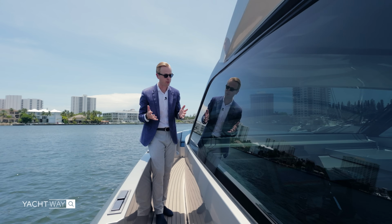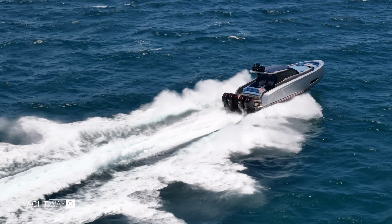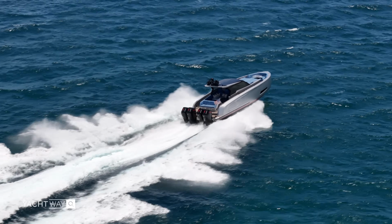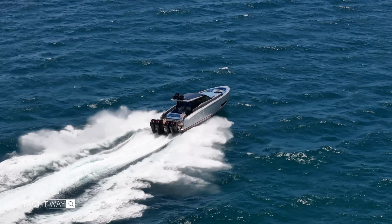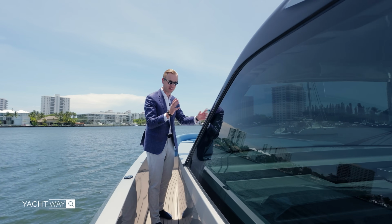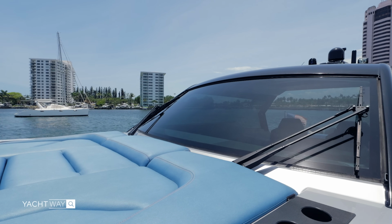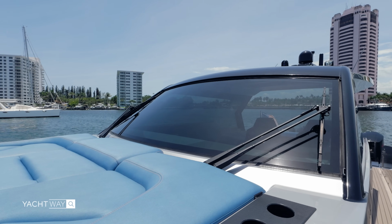Now, if you're a northeast boater or you like to extend your boating season in general, this gives you an ample amount of protection from the wind, from the rain, from the elements. You can tuck yourself nicely behind this glass. Obviously, if you do want to make sure that your windshield stays clean and clear from the rain, etc. You have large windshield wipers, one on either side, so great for that.